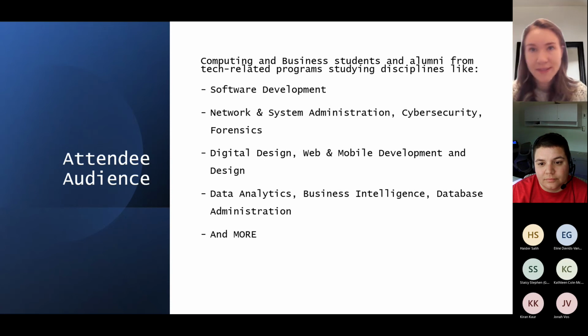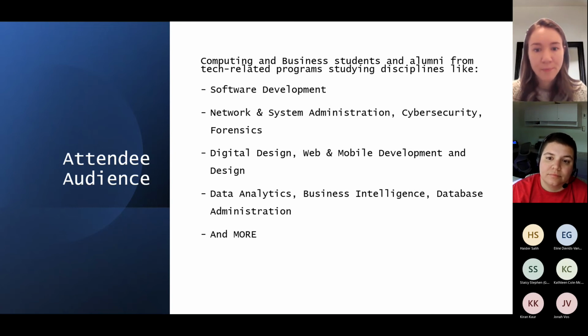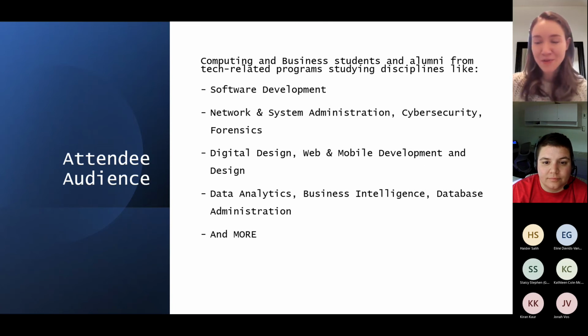But then there's quite a few diplomas, Bachelor of Technology degrees, and certificates with disciplines in network and system administration, cybersecurity, computing forensics. There's digital design, web and mobile development, and other types of design programs as well. There's data analytics, business intelligence, database administration, and quite a few more. So I don't want to tell you all 50 of the program areas that you might see students from, but these are the main focus areas that you'll be seeing attendees from.